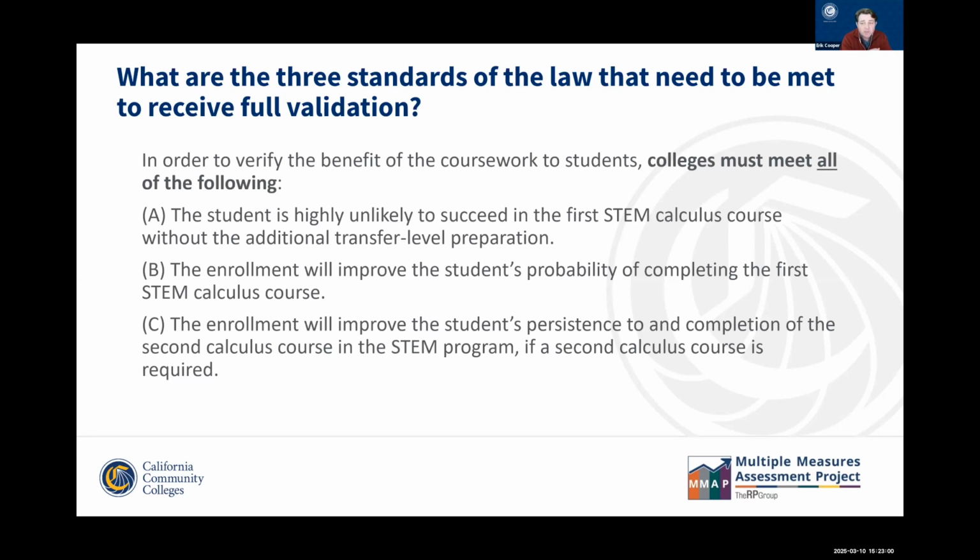C, the enrollment will improve the student's persistence to and completion of the second calculus course in the STEM program if a second calculus course is required. Key word on this is, is it required? This is going to depend on the major. So if you've got major coursework that's going to require multiple courses in the sequence, you want to be looking at how are those students doing in that second course, that second calculus course in the sequence. If they happen to be, say, a biology major where it's only that first calculus course that's required, that C component we are not as concerned about, although you will need to look at that at the local level.